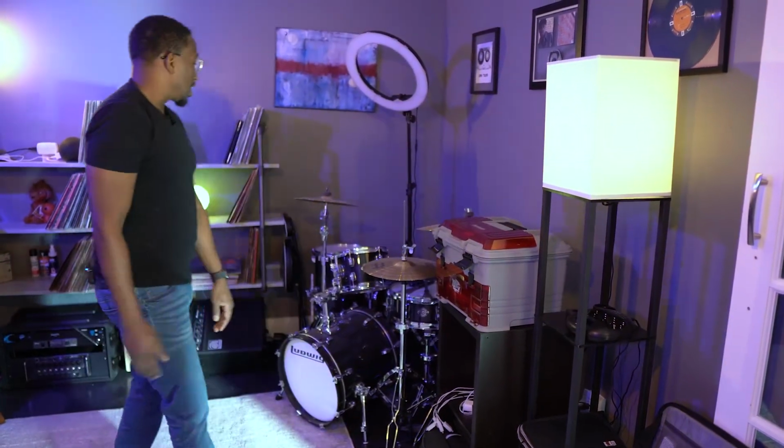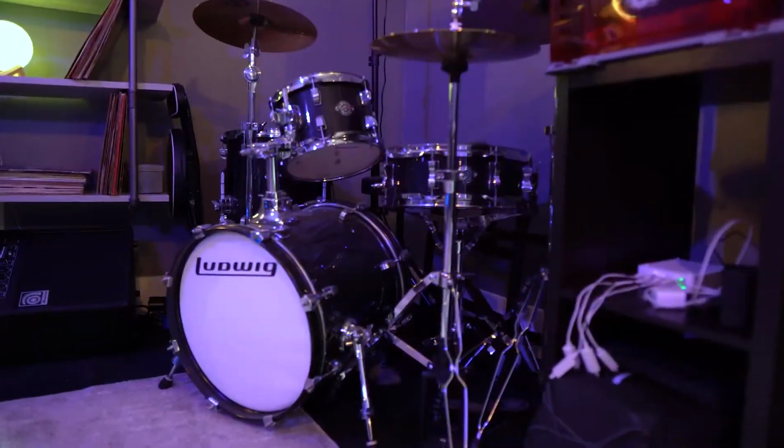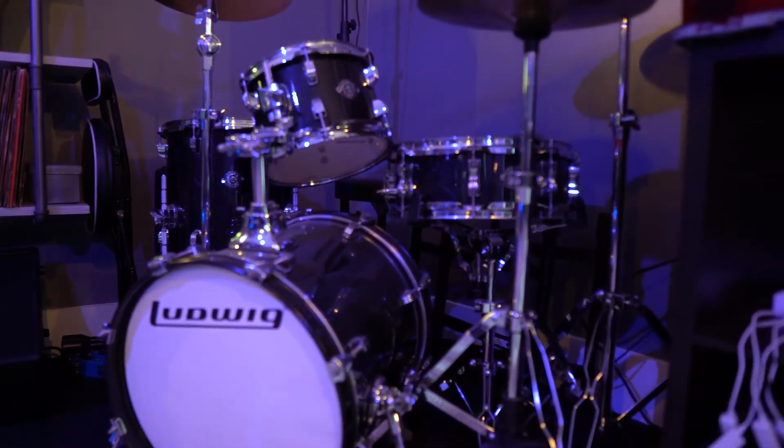All right, so we're gonna come over here to the drum set. I love this. It's just a simple drum set. We can mic it up. It sounds beautiful in this room. Like I said, this is a full-fledged studio. We can cut a full band in here.